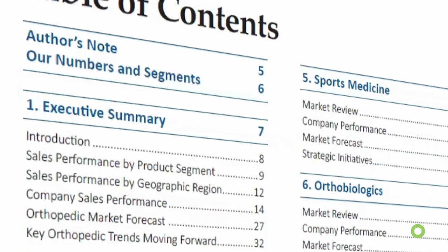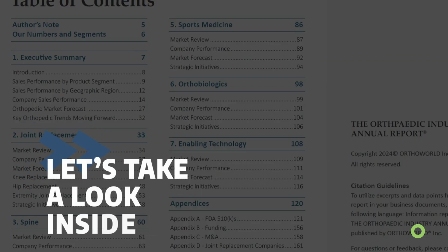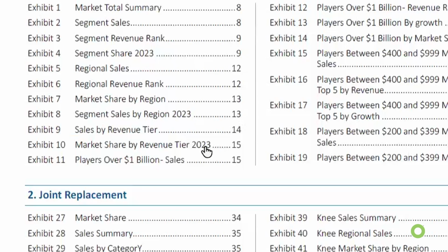Chapters roll up to an executive summary that gives you a great overview of the state of orthopedics for the last year and change. So let's take a look inside. I'm going to go to the beginning of our exhibit list. Let's take a look at the market by company size.